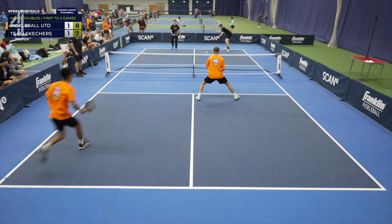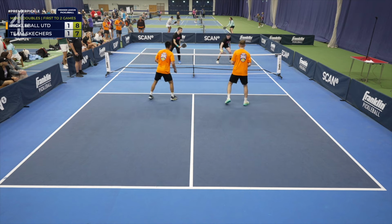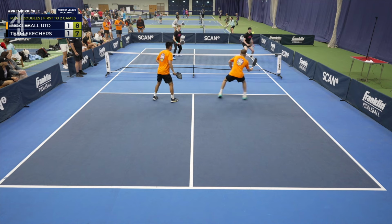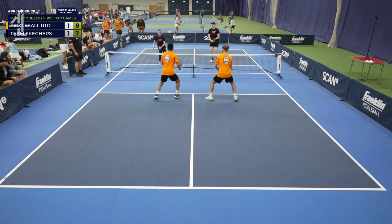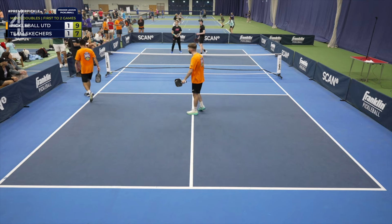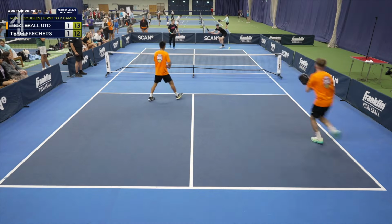That's a great serve there. Good patience there on that shot again. Yeah, good, Anakin. I'm really pleased to see him just staying strong on that volley. Yeah, and then Ben just waiting for that ball to be up and finishing. 12-13. Really close now.